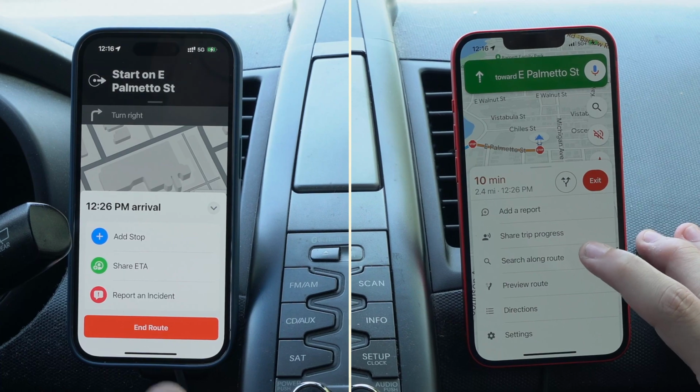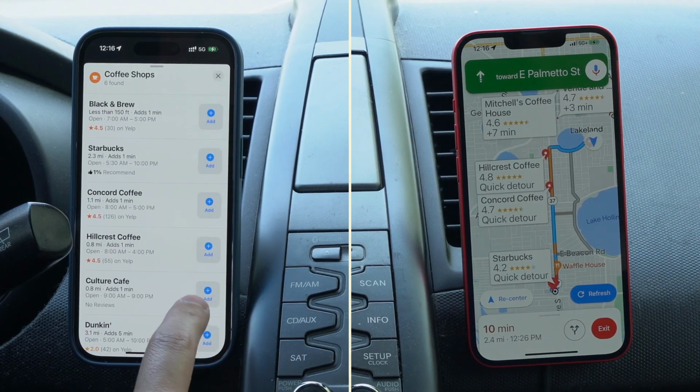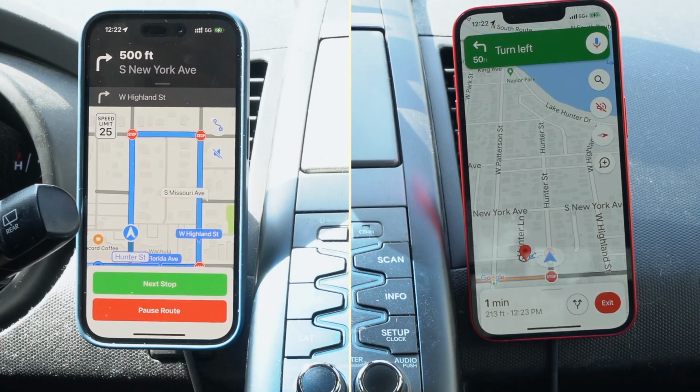When it comes to adding a stop along a route you're already taking, both apps can do it, but I do find Apple's implementation a little better. I think it's nicely designed, big buttons letting you know exactly what to do, and I like the options to pause a route or end the route, go to the next stop. All of that I think is better in Apple Maps. So I'm going to give adding a stop to Apple Maps.